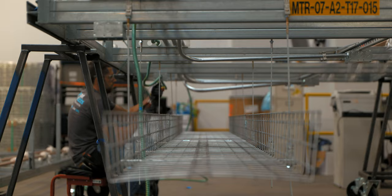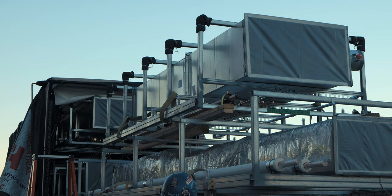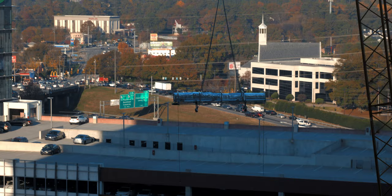We prefab as much of this stuff as we possibly can. This is what we've come up with so far, and it makes it so smooth. You can load this onto the trailer in just a matter of minutes.